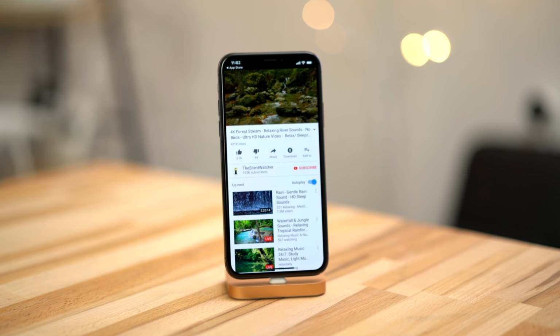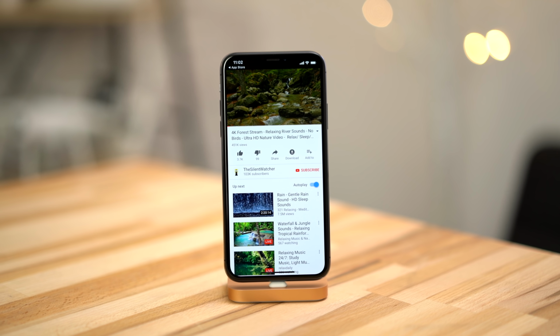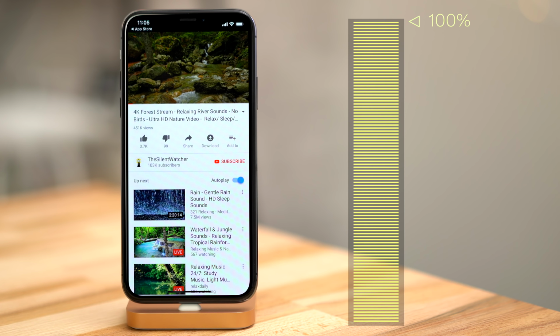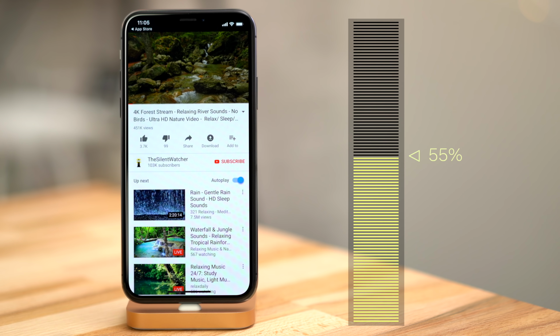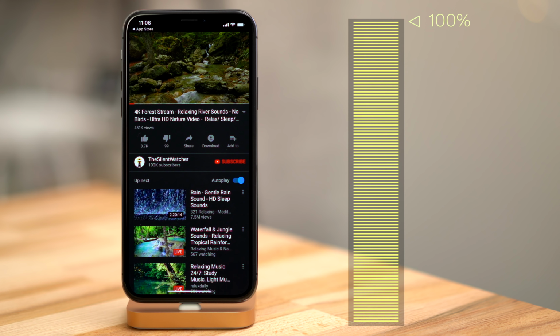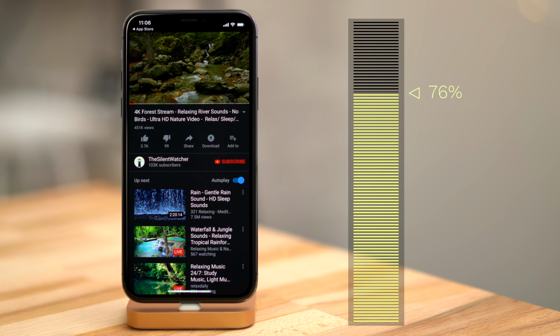We then turned on a 3-hour-long YouTube video and left the iPhone X standing upright to show the app's UI. 3 hours later, the battery was at 55%, which isn't too bad considering how much of the screen was white. We charged it back up to 100% and did the exact same test, except this time with YouTube's dark theme enabled. After 3 hours, the battery life was at 76%. That's actually really impressive. All we had to do was turn on dark theme.